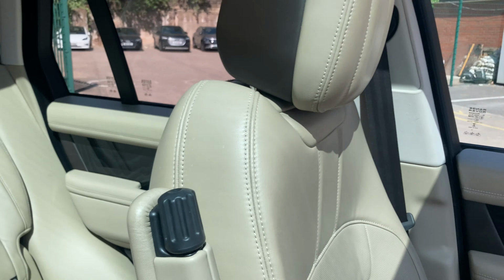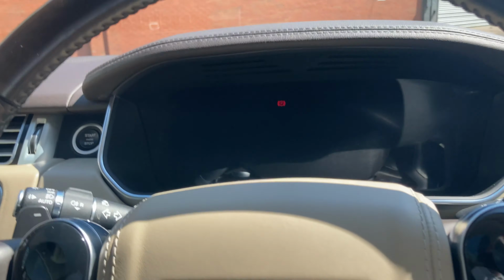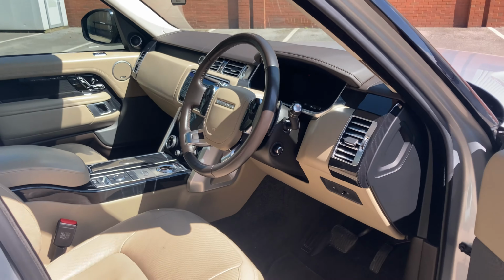I'll say the vehicle has been extremely well looked after. It's come from a good home, and I'm sure it will make its next owner very, very happy.